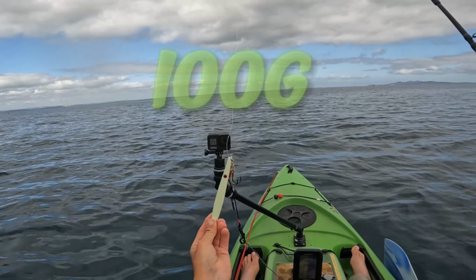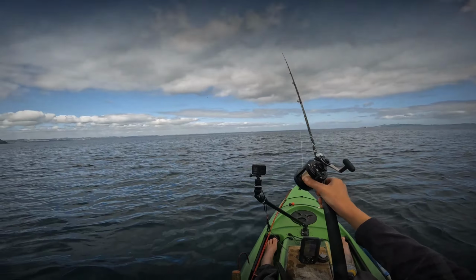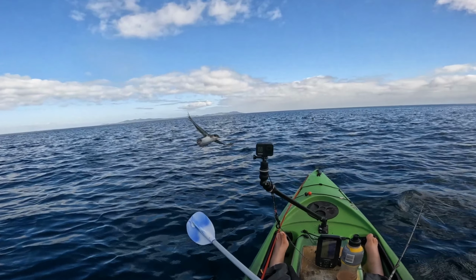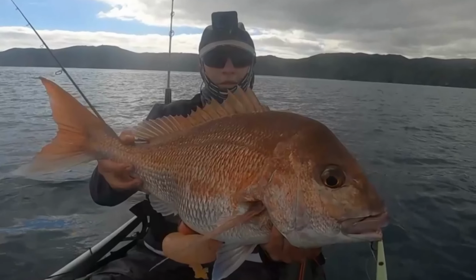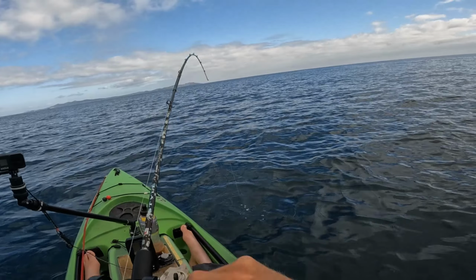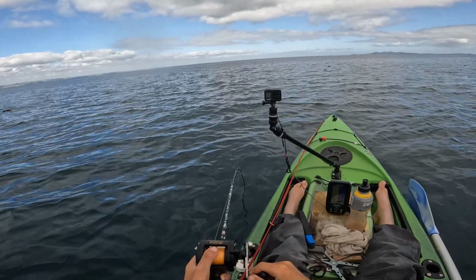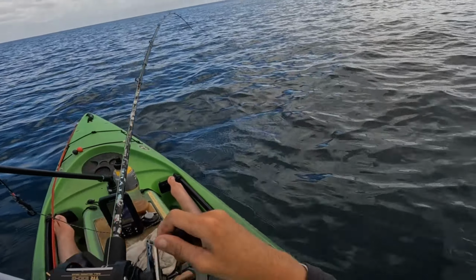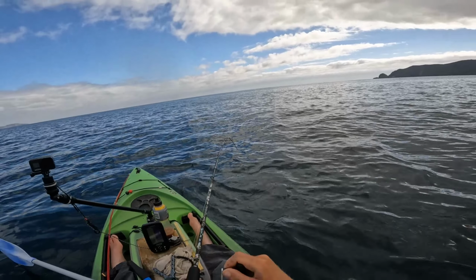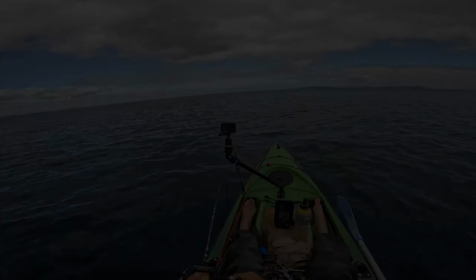100 gram orange jig. Well and truly on top of them now. Here we are. Heavy fish. There we go. This has a bit more weight to it. Big slow head shakes on it.